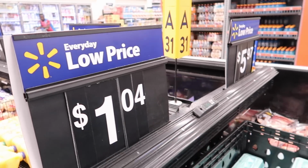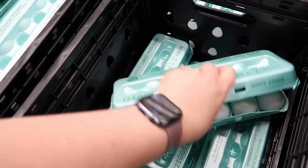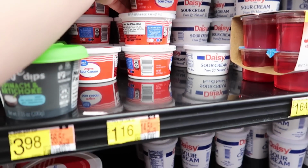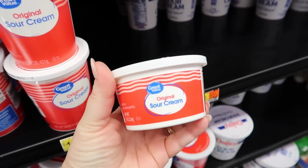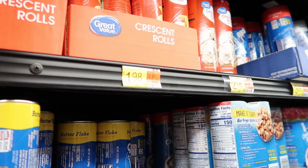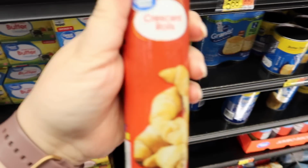All right, eggs are $1 for a dozen here at Walmart, so I'm gonna go ahead and grab 1 dozen of these. Okay, I'm also going to get some sour cream. I don't need a full 16 ounces, so we're gonna go with the smaller container for $1.16. I'm gonna get some Walmart brand crescent rolls. We're gonna go with the flaky, buttery ones because they're better, I think, and they're the same price.